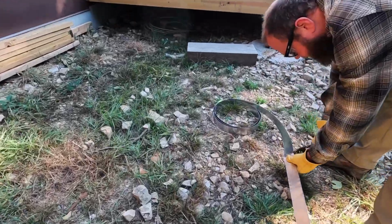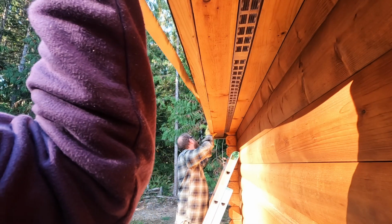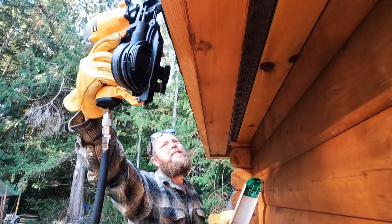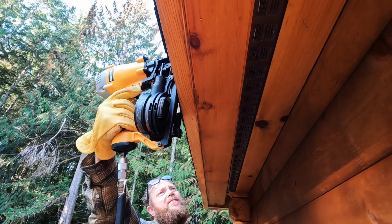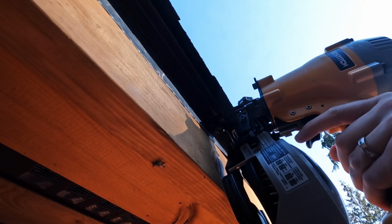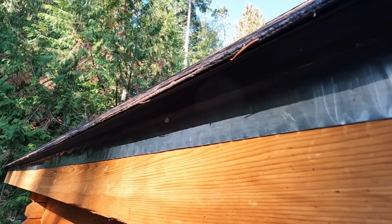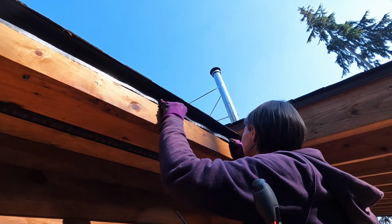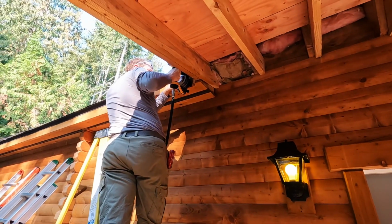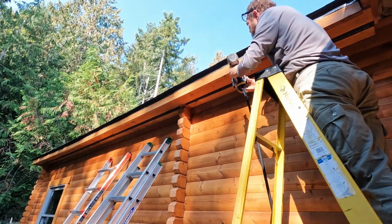We're just going to cut it right there. Ugh. I feel like it's actually going to go under all over here. All right, well, at least that second piece went up much easier.